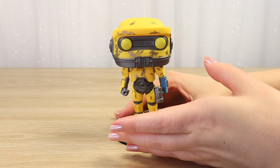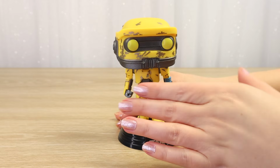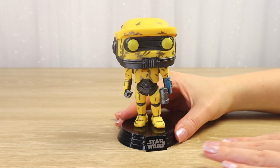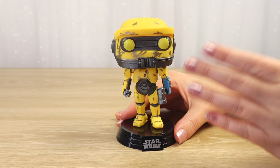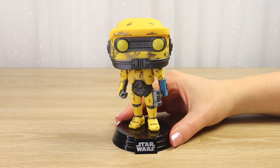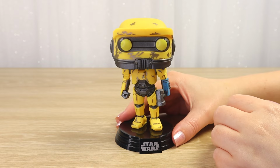He's got a very simple face, but I think it does a pretty good job of accurately capturing his expressions. It's kind of funny the way that droids in Star Wars, their faces don't move, but there's just something about the performers and the way that they animate droids in Star Wars. There's always so much personality there. I like these big yellow eyes here as well.